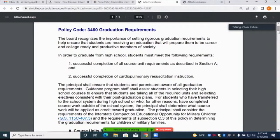Right. Yeah. That would probably be the simplest way to do it. I am in concert with Mr. Wildebor on just making sure folks know that. Okay. Any other comments, Mr. Wildebor, or anyone who's with us on graduation requirements? Okay. Well, then we'll move that one forward as presented.